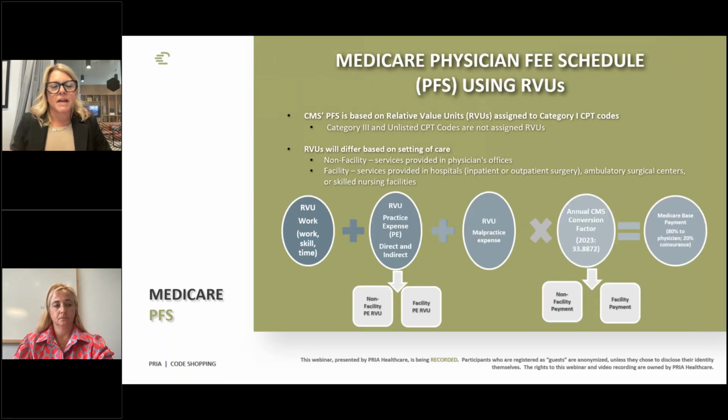Before we do that, let's break down, I mentioned a lot the relative value units, right? And how they apply to the specific CPT codes for the physician fee schedule. So we're going to look at, again, a bifurcated payment structure. The physicians are paid one fee, and then the hospitals are paid under a different payment methodology and different fee structure, okay? But if we look at just the physician fee schedule, CMS's physician fee schedule is based on relative value units assigned to category 1 CPT codes. Remember that category 3 and unlisted CPT codes do not have assigned RVUs.